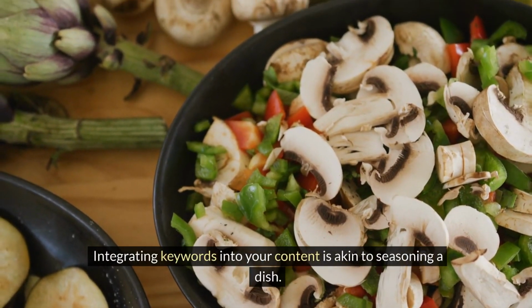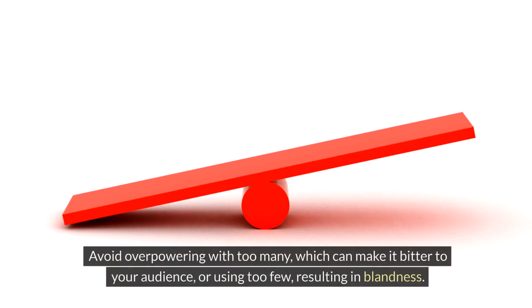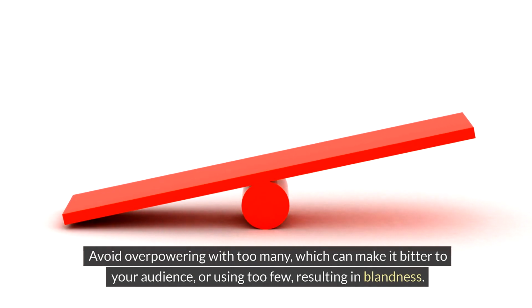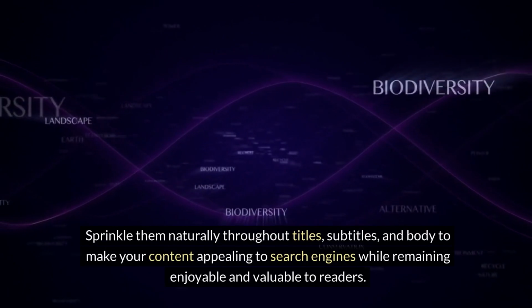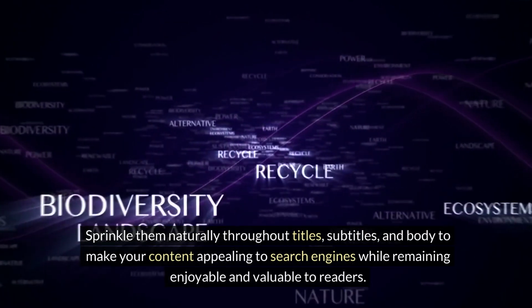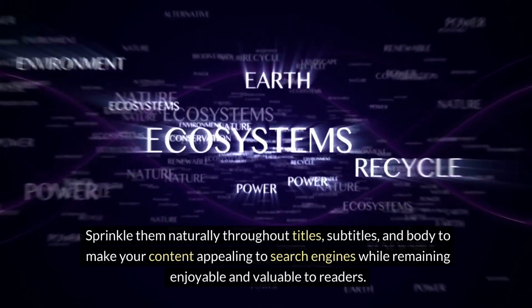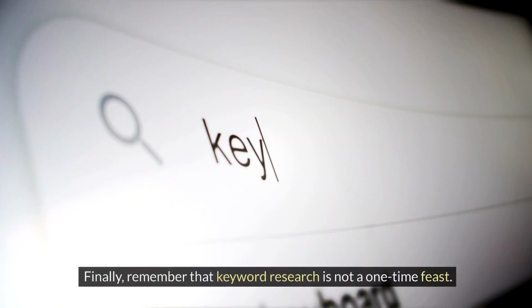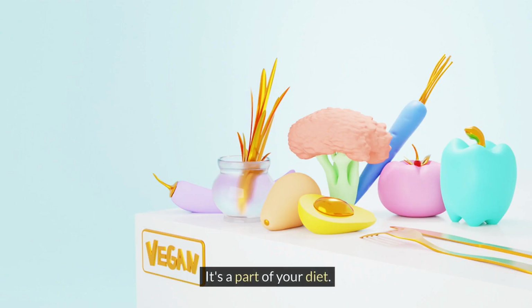Integrating keywords into your content is akin to seasoning a dish. Avoid overpowering with too many, which can make it bitter to your audience, or using too few, resulting in blandness. Sprinkle them naturally throughout titles, subtitles, and body to make your content appealing to search engines while remaining enjoyable and valuable to readers. Finally, remember that keyword research is not a one-time feast. It's a part of your diet.